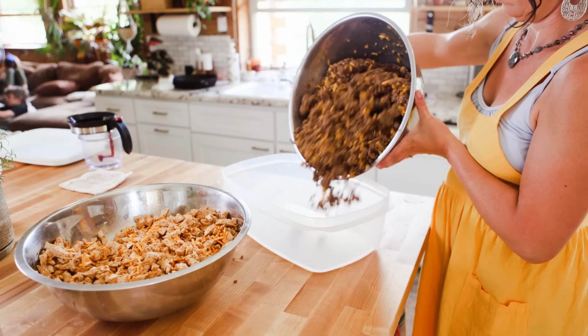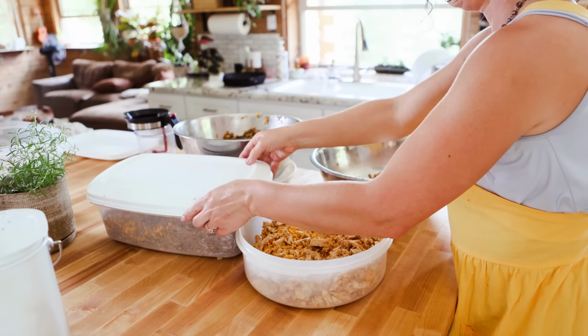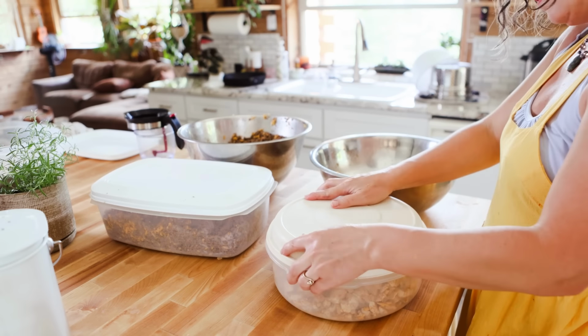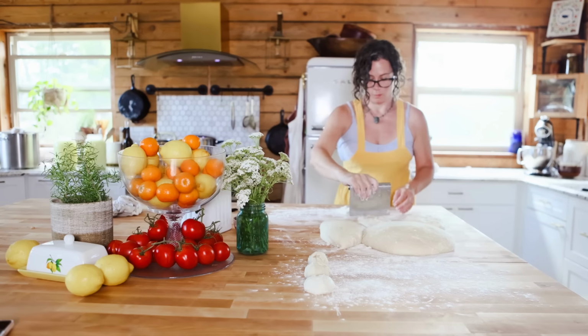I added cheddar cheese and chèvre to these, and I've pulled some aside for the tamales. Everything is going into the fridge while I prepare the tortillas and the masa harina. But I'm not going to get to the masa harina today. It's going to be later this week.